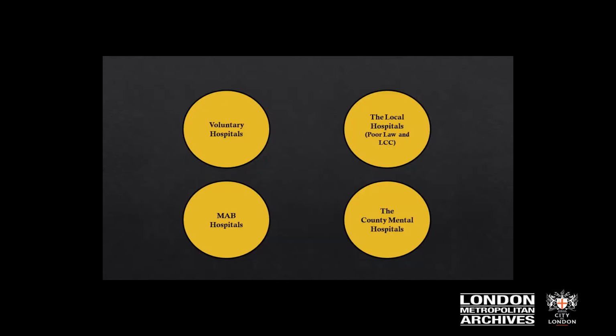The bubble in this scheme refers to one of four main hospital types, and it starts top left with the voluntary hospitals. The best known of these hospitals are those which have gone on to become our great London teaching hospitals. Below them is a group of hospitals which were set up and run by the Metropolitan Asylums Board, or MAB, and these include services for people with tuberculosis and other contagious diseases. Bottom, we have the county mental hospitals, many of which were outside of the central London area. And then top, we have the local general hospitals, which were first run as workhouse infirmaries and then later run by London County Council as district general hospitals.